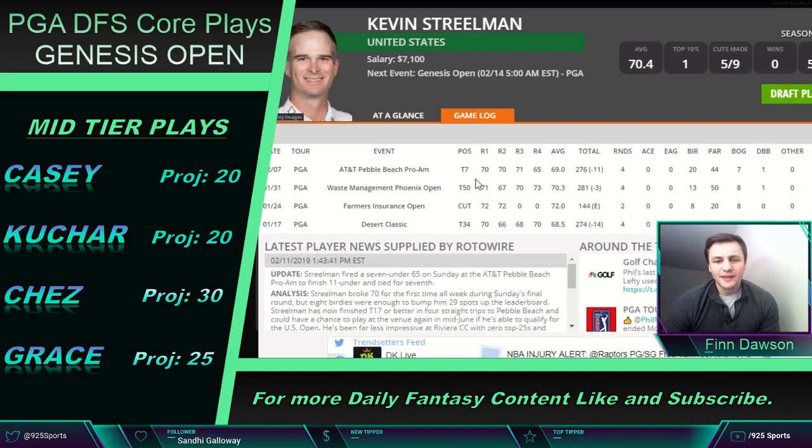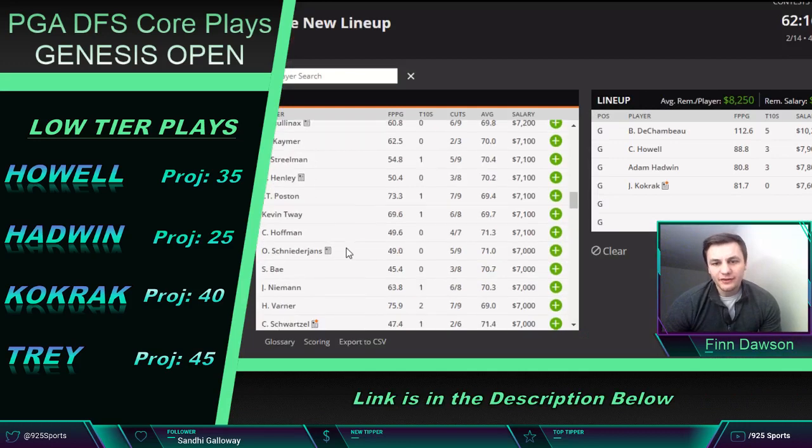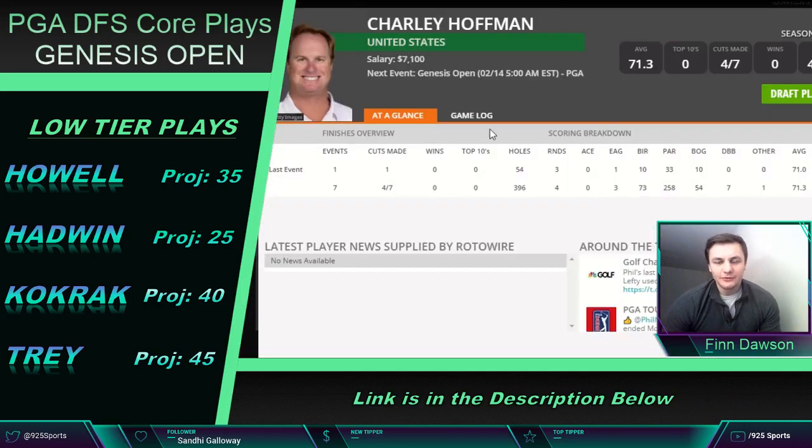Kevin Streelman's a guy who's finally bounced back. He's normally been a cut maker. I don't mind him. He had a T41 finish last year, but not the best option. If you want to roll with him, you could.